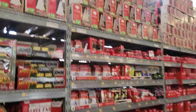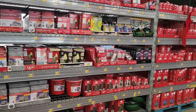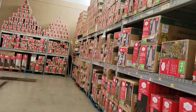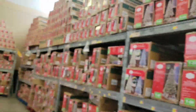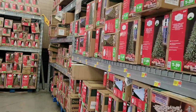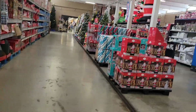I forgot to show you guys this aisle here. These are hangers for hanging up your lights. Up here are all the different Christmas trees that they have. Basically this whole section from here all the way here is all your different Christmas trees and selections. So definitely come to Walmart and choose a tree, because they offer so many trees and selections. So definitely check those out.